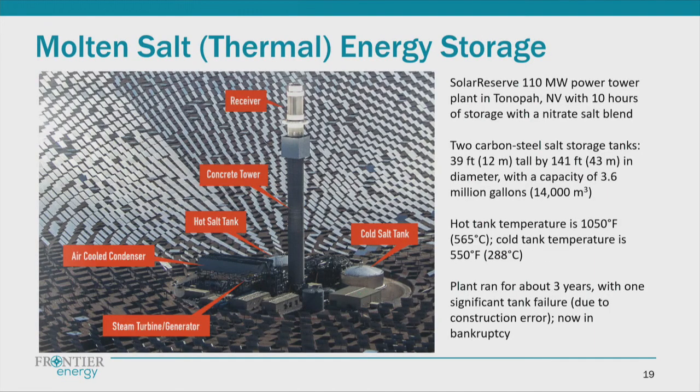Question. Yeah. Is that the one you see when you fly over? Well, Ivanpah is in the southern Mojave Desert. This one is a little bit south of Reno. So I'm not sure where you're flying. Okay.